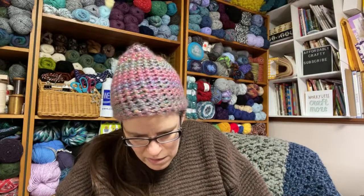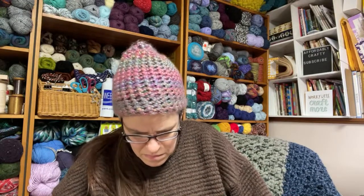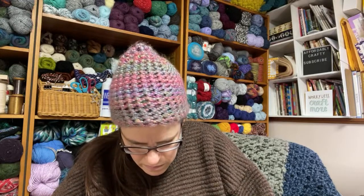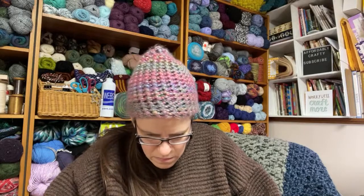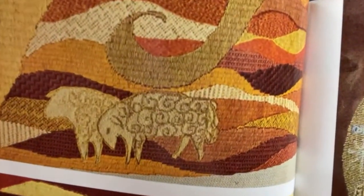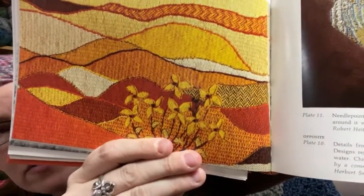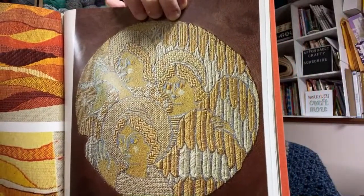Here's the next color plates. Okay, here's some more color plates. Look at the sheep. Aren't those cool? Love that. Flowers. Look at the angels. Isn't that beautiful? How cool that is.